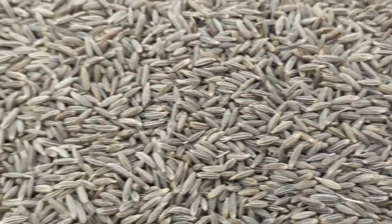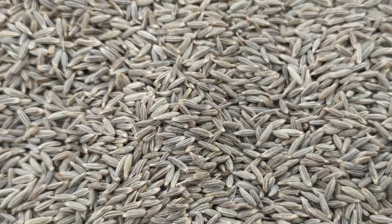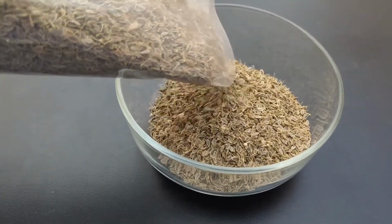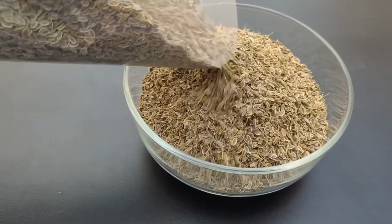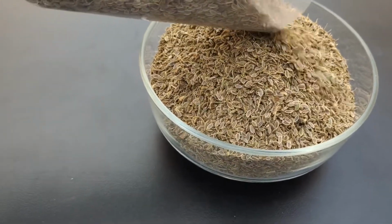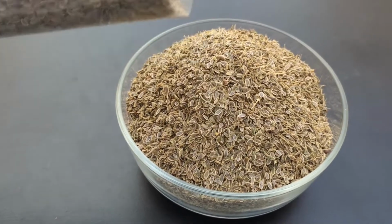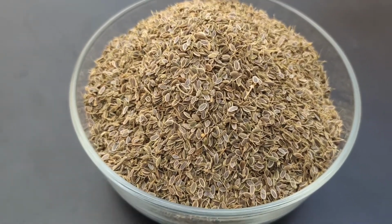And here you can see the spice. So here comes the dill seed, Anethum graveolens. Usually we call it subsua, or dill seed, and it has very peculiar seeds, if you can see the structure and the color. It is very aromatic, it is from the Apiaceae family, and it is grown in Rajasthan and Gujarat.